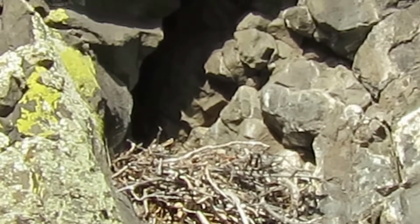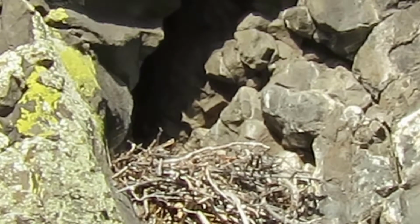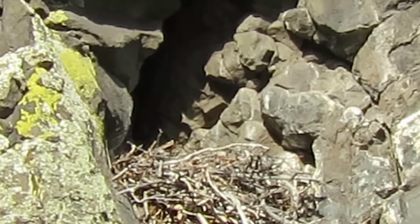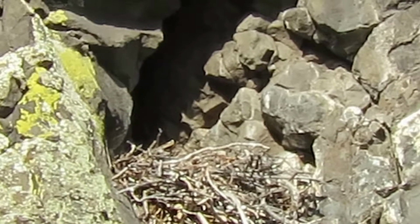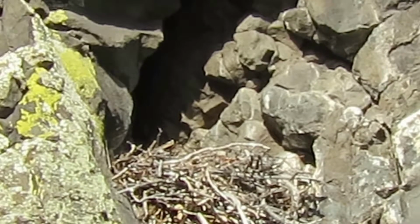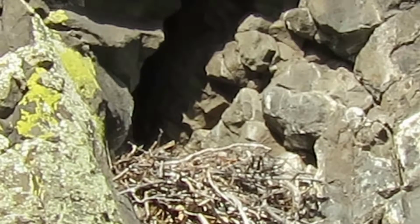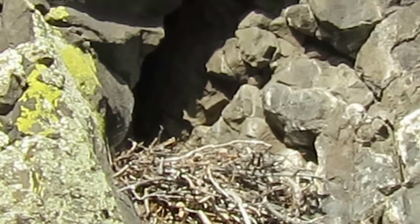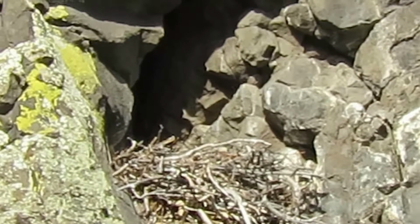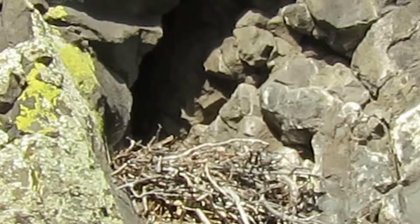Been 3 days since we've been here. They grow fast. You see a little movement in the nest again. He's getting excited about feeding time. He's getting kind of hungry, this little guy. Hopefully we'll have more than one. We'll try to get a head count today. All right, she's on the wing. I think she's going to come into the eyrie now.